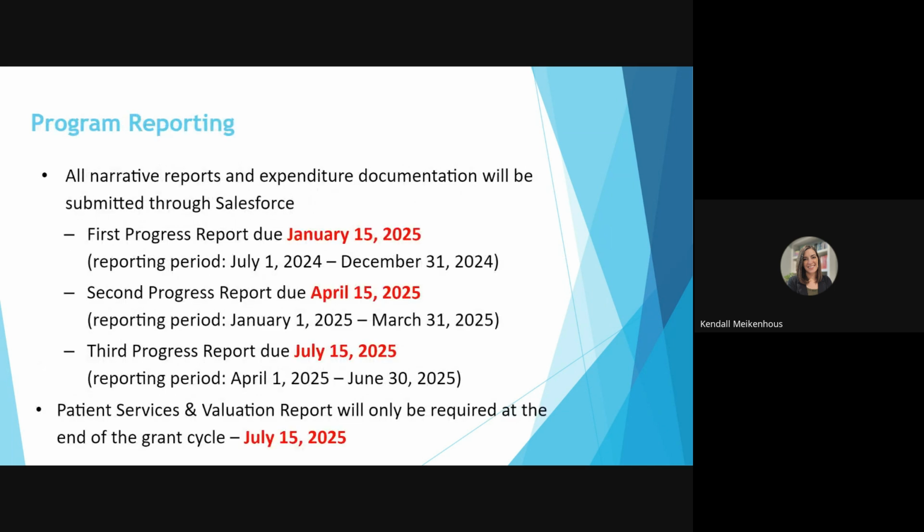And speaking of those reporting periods, here are the important dates to note. If awarded, these are the dates where your quarterly narrative reports and expenditure documentation will be required. Again, that's all going to be submitted through the Salesforce portal. So the 3 reports are due January 15th, April 15th, and July 15th. And they include these reporting periods shown here.